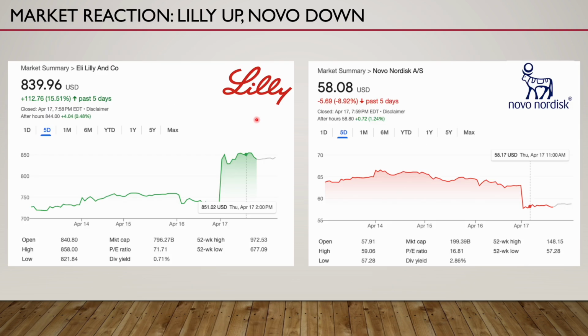After the release of Orforglipron's Phase 3 data, Eli Lilly's stock surged, adding billions to its market cap. Meanwhile, Novo Nordisk dropped sharply, reflecting investor concern about growing competition. It's a clear signal that Orforglipron is seen as a serious challenge to Novo's position in the oral GLP-1 market.